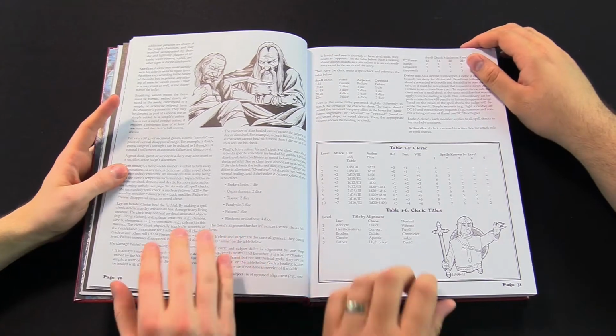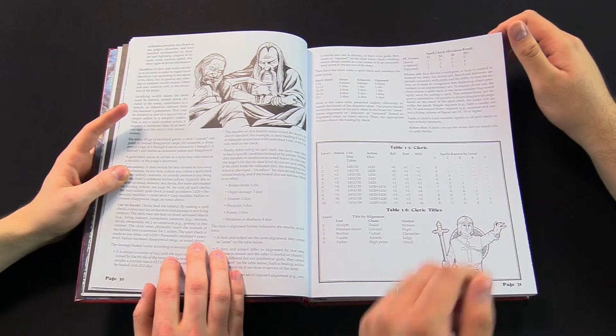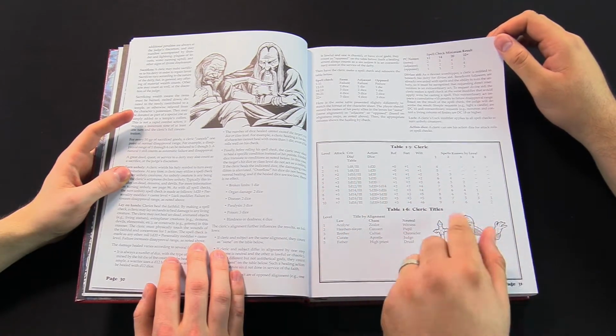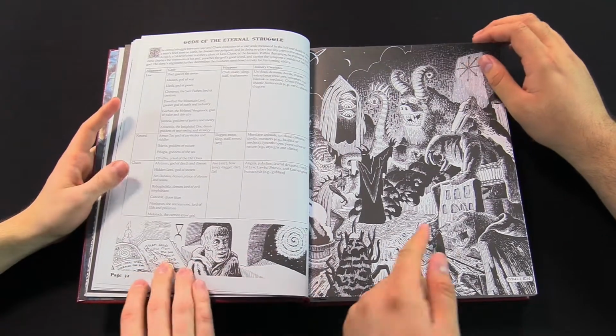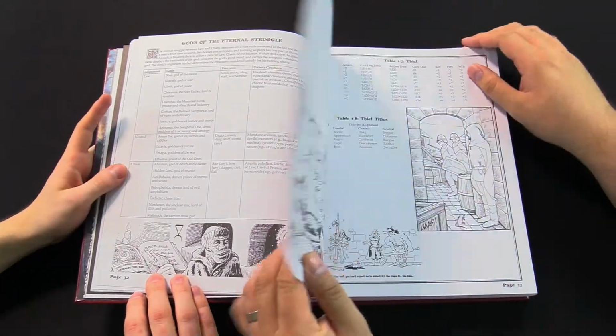There's clerics. This is kind of what a typical cleric page is going to look like. So you've got how your levels go up here, your action dice and all this cool stuff, all the different spells you would know or levels you would know. Your saves. Crazy artwork. Gods of the Eternal Struggle. Skipping ahead a little bit.